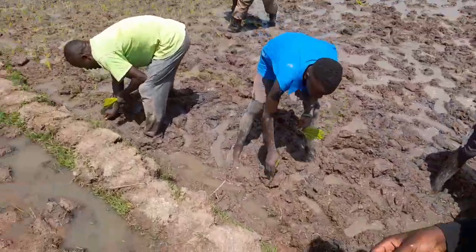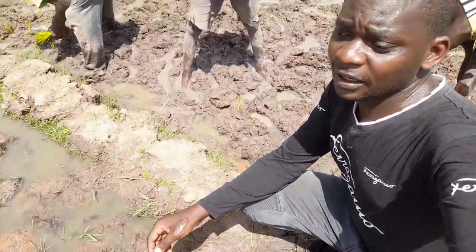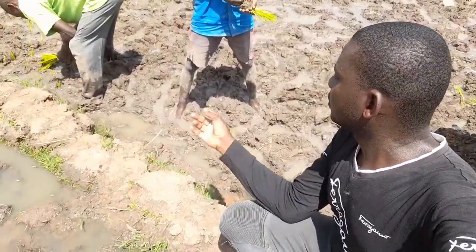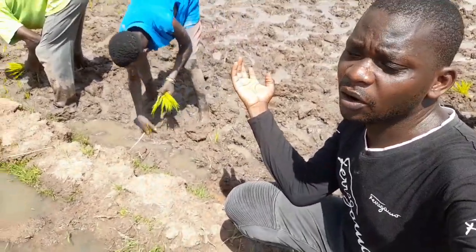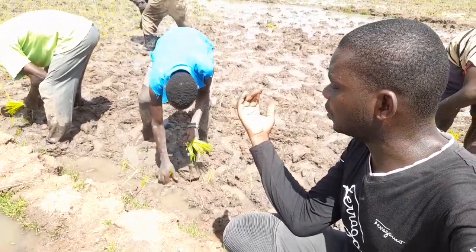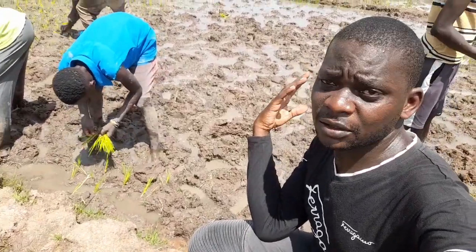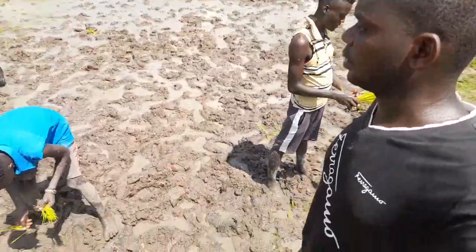Guys, this guy is over here. They are planting rice, but we used to have very good soil and good water, but I don't know what's happening to our place. So here they are planting, but trust me, hope is very, very small. The soil is no longer good. You can see the rice is not doing very well. So I just don't know what's happening. So, you can see.